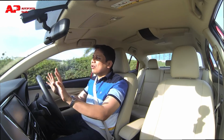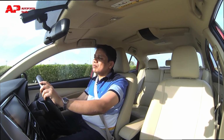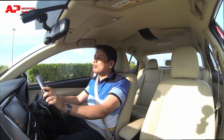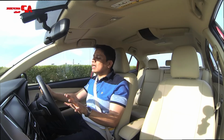In terms of overall driving dynamics, it's not the sportiest sedan in its segment, but remember, people who are buying these cars aren't really buying them for overall sporty handling, but people who buy these cars buy them for their ease of driving as well as no-nonsense comfortable suspension setups, and in that department this car truly does impress.